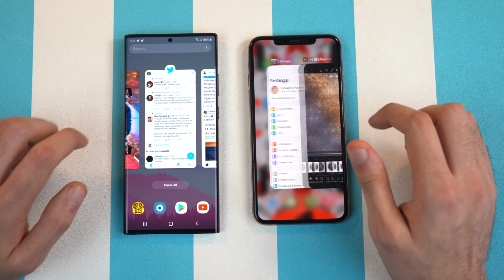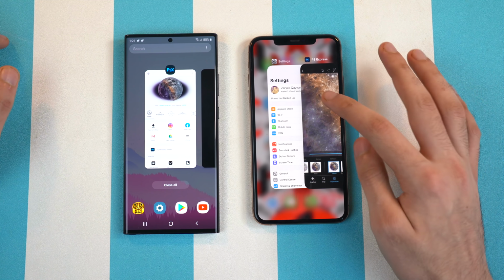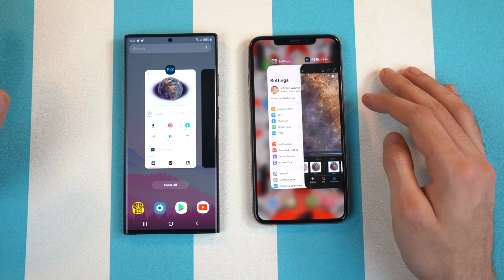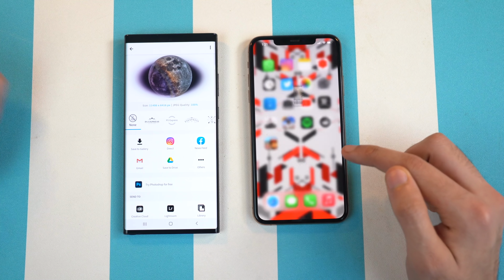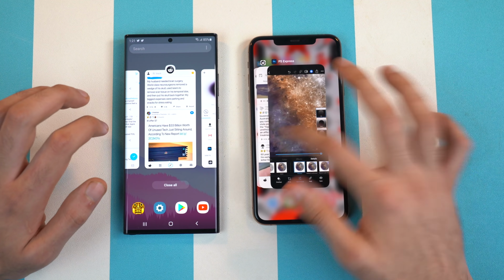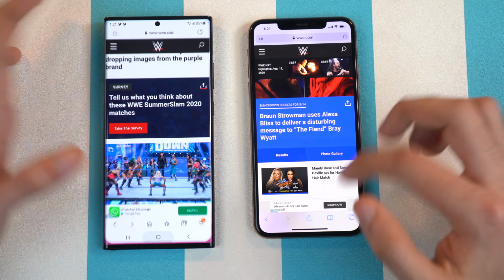Back and forth, I would say definitely the iPhone is doing really good considering having just 4 GB of RAM. The Note 20 Ultra took some shots as well, especially with keeping PUBG in the memory. But overall, very decent RAM performance on both phones. We're back to the browser that is still there as well.